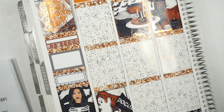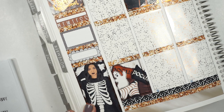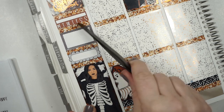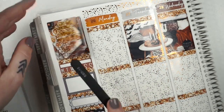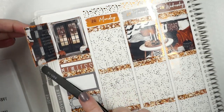I ended up changing this right here because I had 2 habit trackers, and for the life of me, I don't know what other habit to track. A workout is not even a habit that I do, so it's useless to track that one, but yet I do. So I did do another one of these little foldables here.